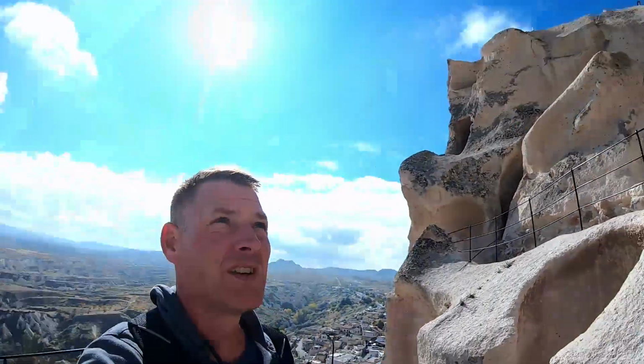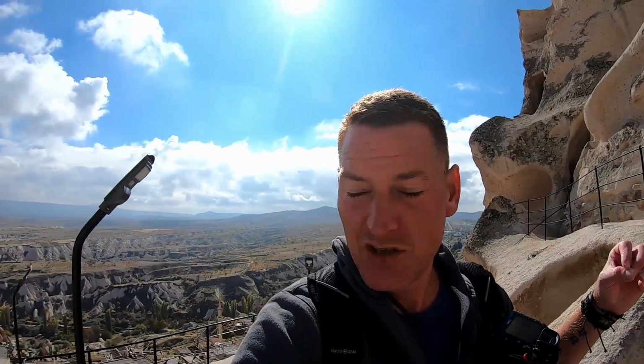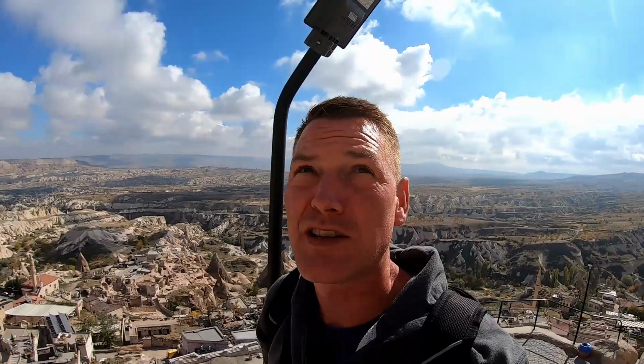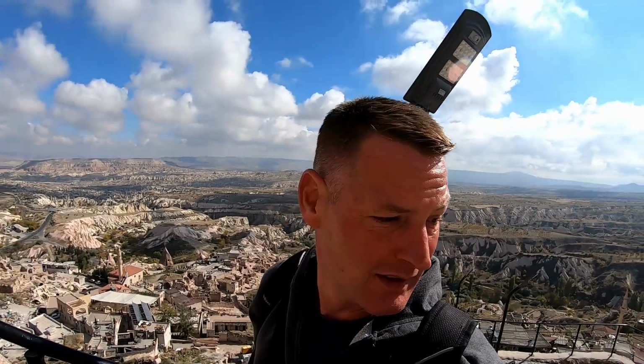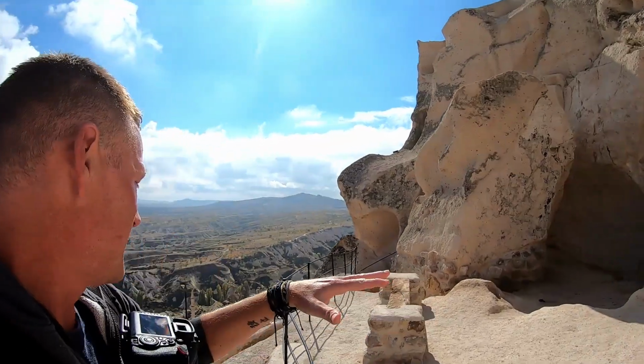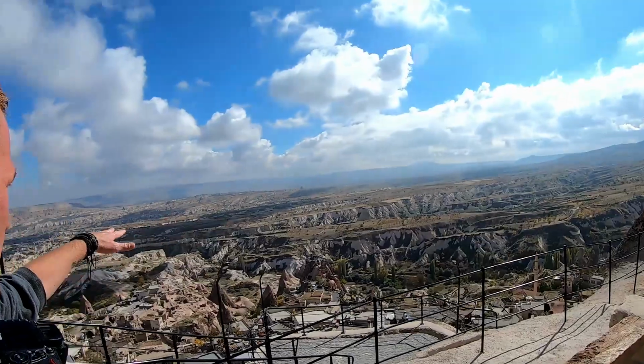Okay, at ground level, it kind of looks like you're really high up. If you can see behind me, you look very high up. In fact, it's the highest point in Cappadocia, so it's a great vantage point to see a lot of these cutout caves. But I'm not talking about these behind me, I'm talking about the fairy chimneys down below.